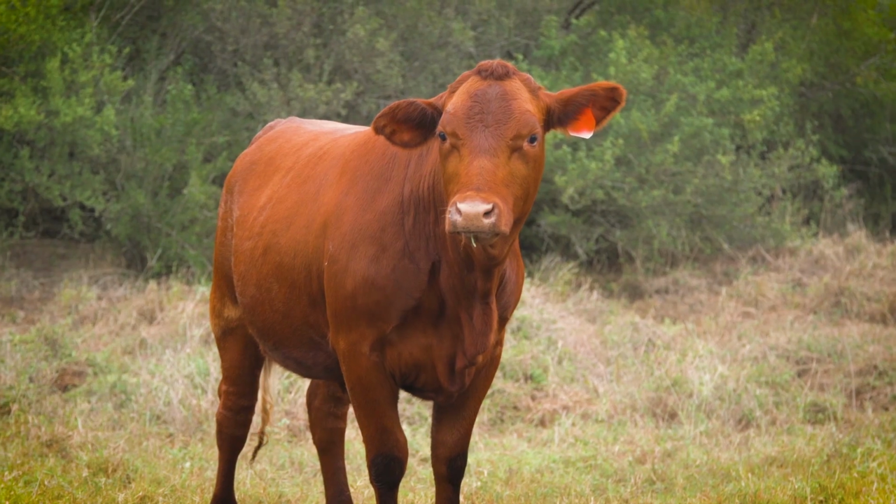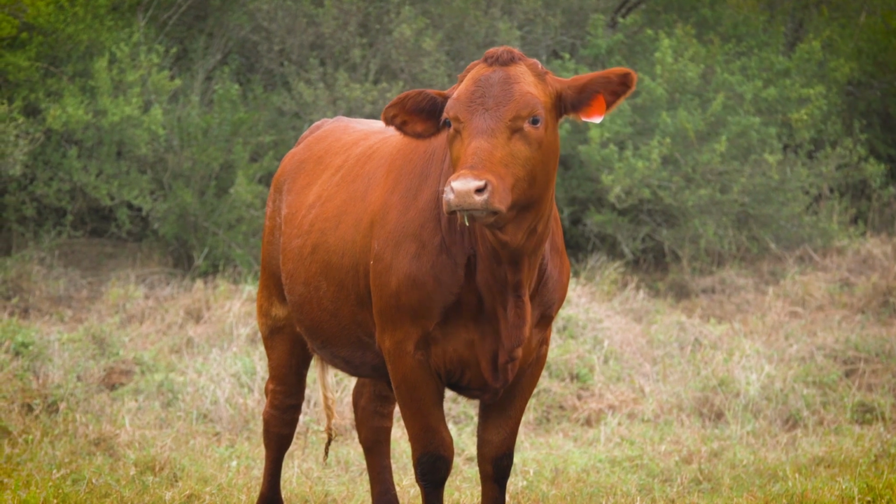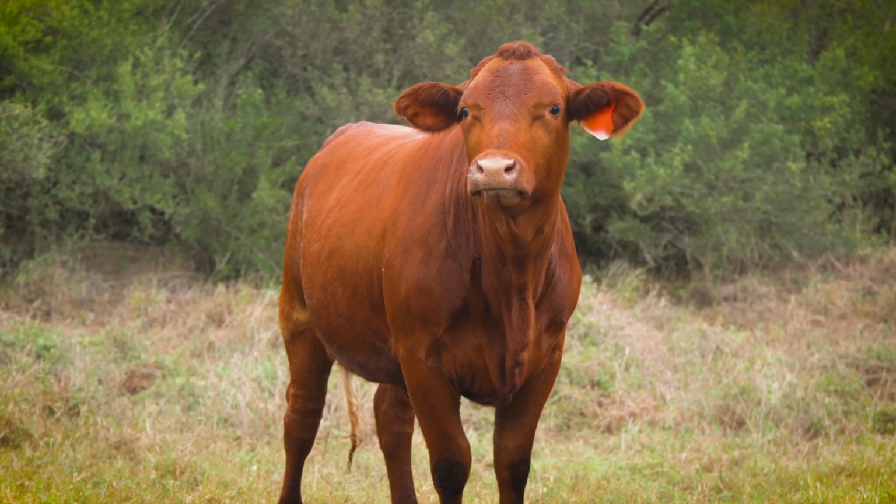Santa Gertrudis Breeders International is excited to join with a beef breed association like Red Angus Association, that is very progressive, a very innovative association, and one that shares Santa Gertrudis' philosophy of data-driven and profit-proven. The Red Angus Association has been around for a long time and had that focus for many years.